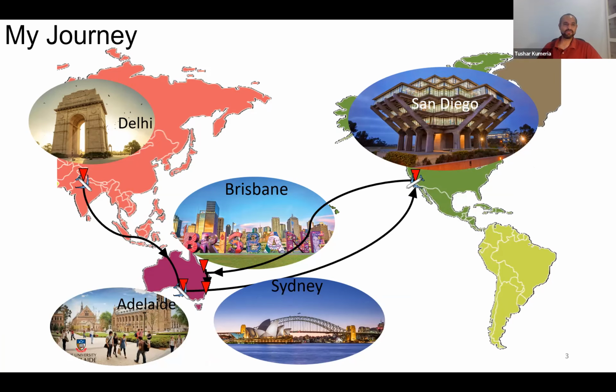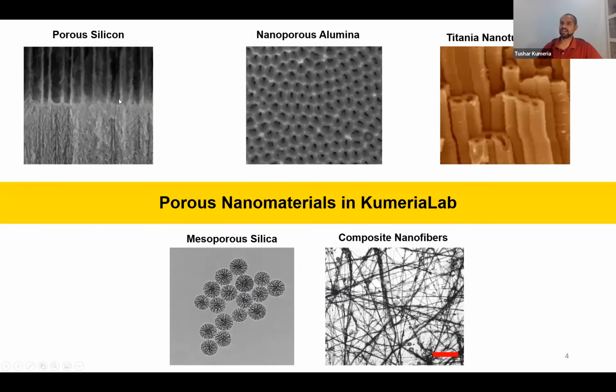So I'll show you some data of what we've done at Sydney, but a lot of this data is from all over the places where I've worked in the past few years. So let's get started into what we do in the group. We make porous silicon-based materials. In the past, I worked on porous alumina-based materials. As Abel said, we started doing photonic crystals, porous alumina-based photonic crystals for sensing application.